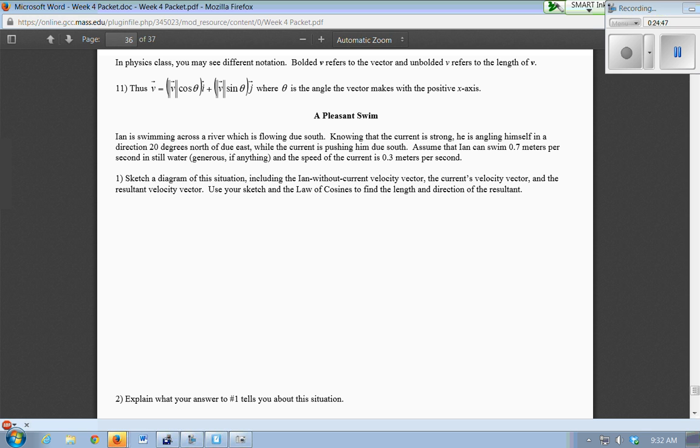Like this example says, Ian is swimming across a river that's flowing due south. The current is strong. He's angling himself in a direction 20 degrees north of due east. The current is pushing him due south. And then it gives the vector at which he can swim in still water, 0.7 meters per second, and the speed of the current is 0.3 meters per second. So you have two vectors, which we'd call velocity vectors. There's one for Ian, and there's one for the river.